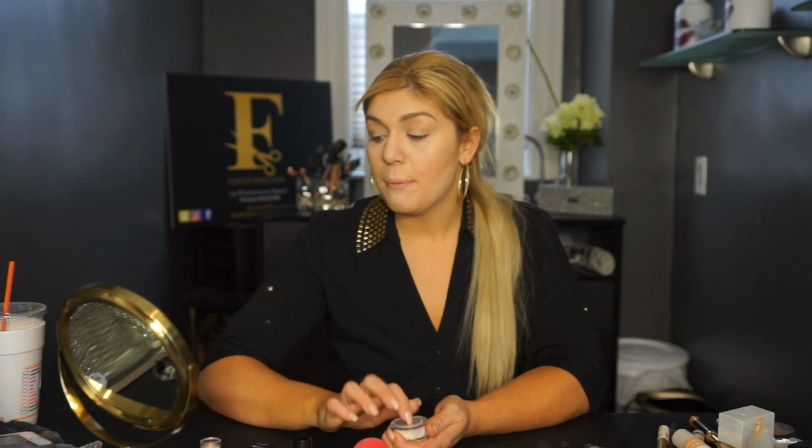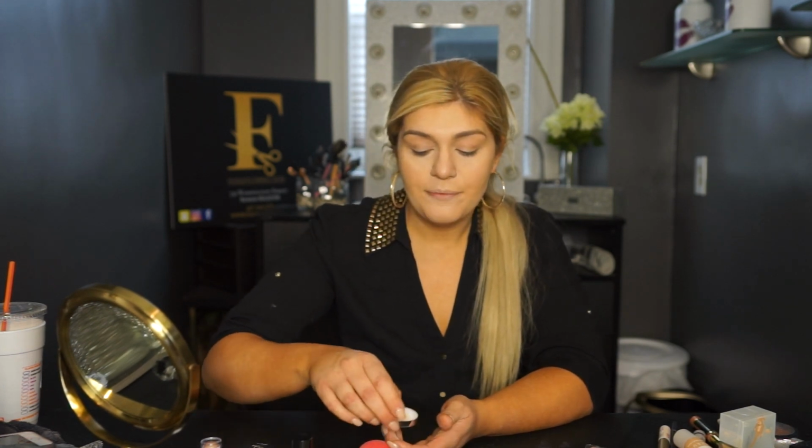A lot of people bake instead of just putting a setting powder. Really depends on what you're doing, where you're going that day. Let's see how this is. It smells really good too.